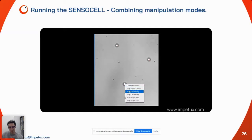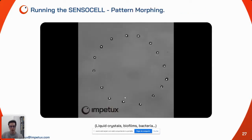Okay. So you can do many things with the system. I don't want to go into everything. Just to show you the degree of flexibility and how powerful it is in terms of manipulation, I want to show you this feature. We developed this for a couple of clients.